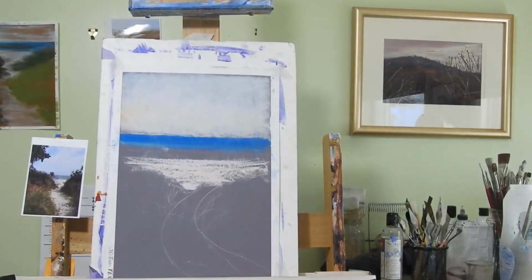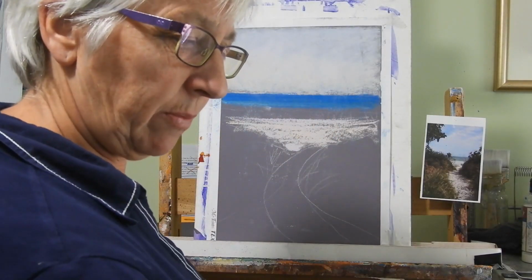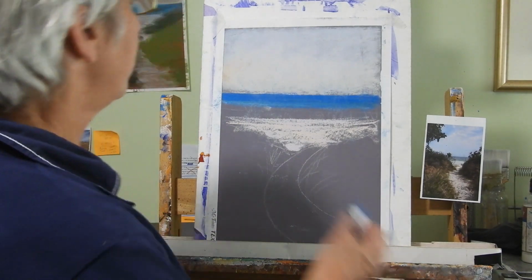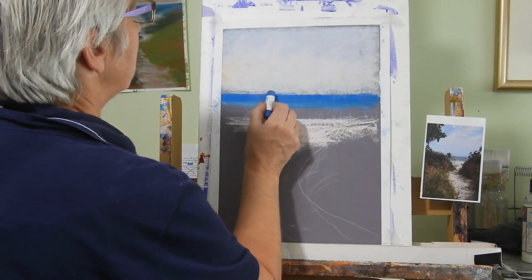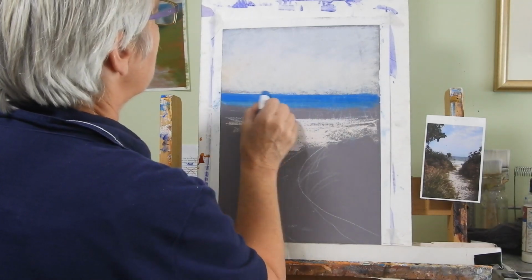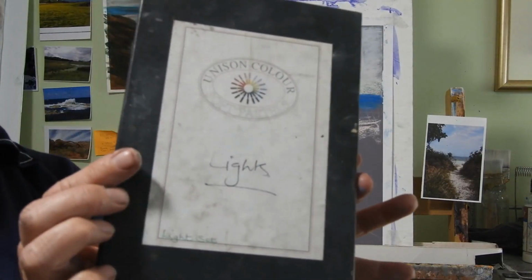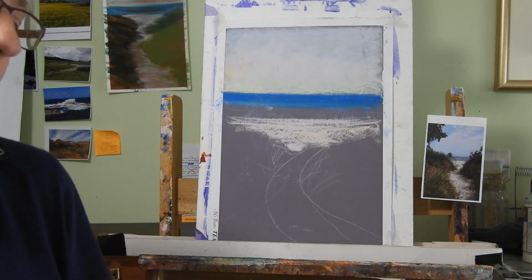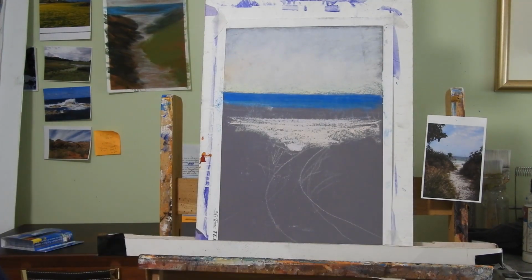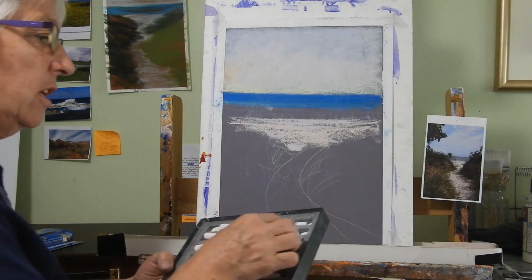So let's focus up on the painting. I'll just do the quick tidy up at the back first, because I'll want to move on. So I'm just tidying up the horizon. The only other box I'm going to get out are my Unison lights. Let's open those up and you can have a little look. There it is. And I'm just going to use some of these very light shades in the sky there, just to make the sky a little bit more luminous.